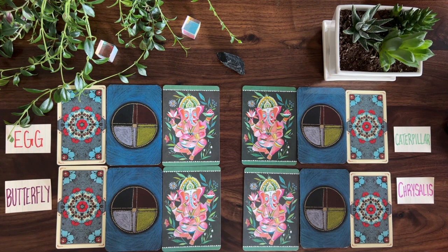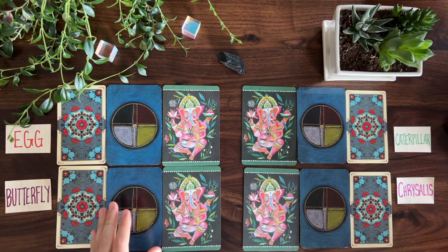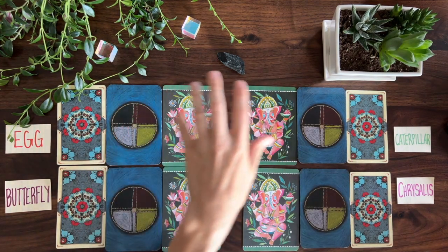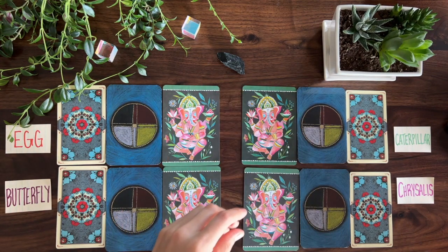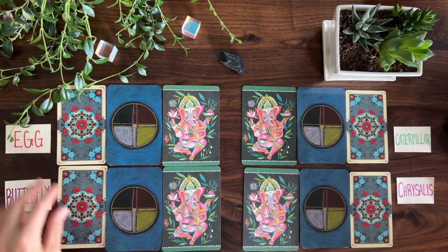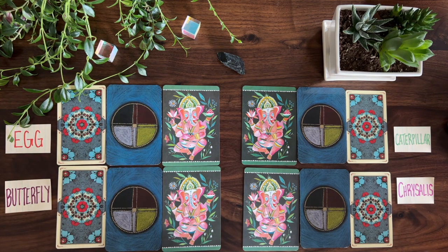One quick note I wanted to mention is that you could feel like you are in any one of these stages. So just know that whatever stage that you're in, the cycle moves. If you're looking at this screen in this clockwise motion, so if you're in the caterpillar stage right now, you're going to go to the chrysalis, the butterfly, and then you'll start a whole new cycle with the egg stage. So just know that any of that can be totally valid.